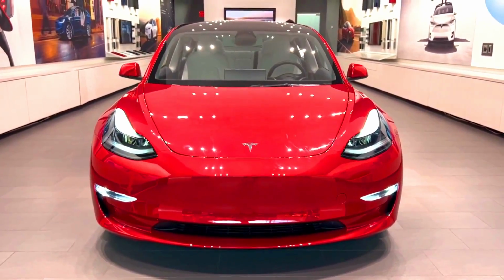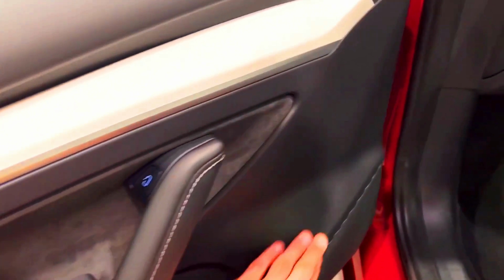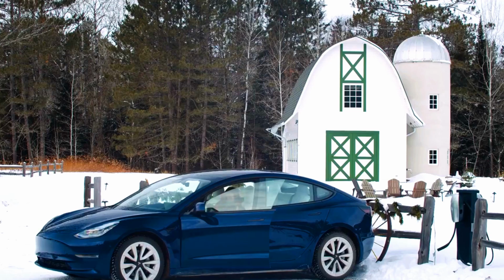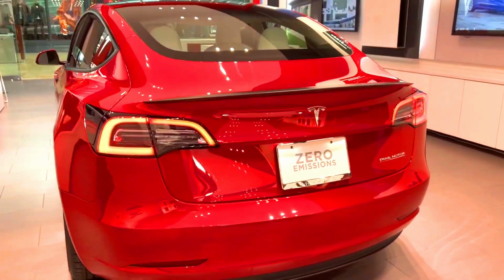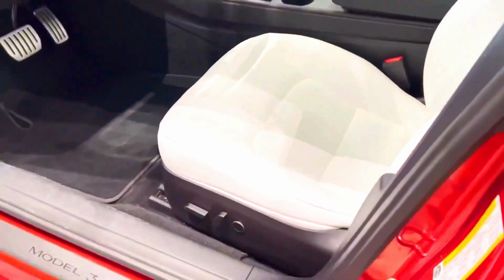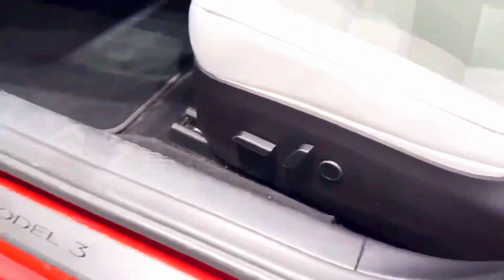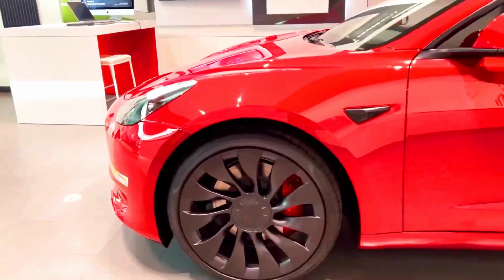Towing. Tesla Model 3: the Model 3 has a towing capacity of up to 910 kg, 2,000 pounds, for the standard range plus and long range versions, and it does not have an official towing capacity for the performance version. Tesla Model Y: the Model Y, on the other hand, has a higher towing capacity compared to the Model 3. It has a towing capacity of up to 1,587 kilograms, 3,500 pounds, for the standard range and long range versions, and a towing capacity of up to 1,361 kilograms, 3,000 pounds, for the performance version.